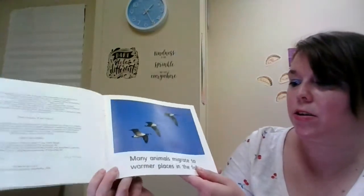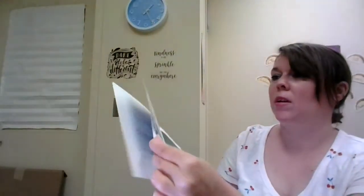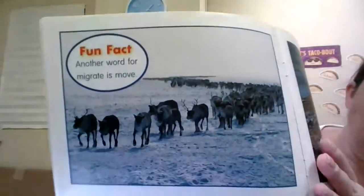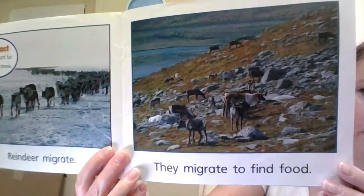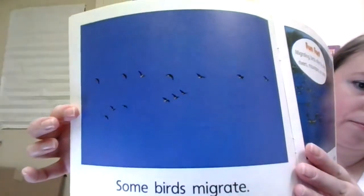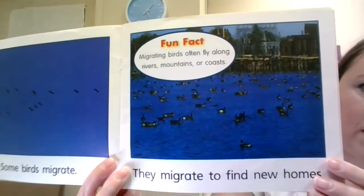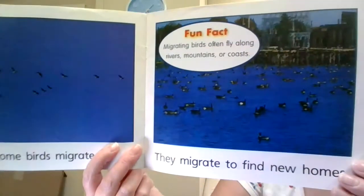Many animals migrate to warmer places in the fall. Fun fact, another word for migrate is move. Reindeer migrate. They migrate to find food. Some birds migrate. And I'm sure you've seen them in the sky. They migrate to find new homes. And here's another fun fact. Migrating birds often fly along rivers, mountains, or coasts.